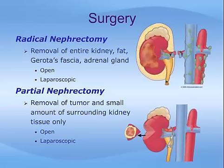An operation to remove part or all of a kidney, called a nephrectomy, is often used to treat renal cell cancer. Radical nephrectomy involves removal of the entire kidney, along with surrounding fatty tissue, Gerota's fascia, nearby lymph nodes, and usually the adrenal gland, though not always. In a partial nephrectomy, the surgeon removes only part of the kidney that contains the tumor, to preserve as much normal kidney as possible. Either of these options can be performed through one large incision or cut called open surgery, or through several small incisions and the use of telescopes called laparoscopic surgery.